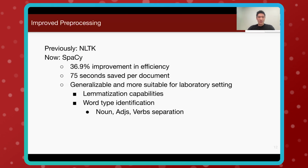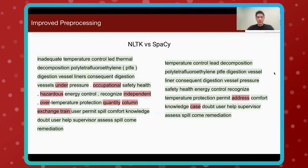And for lab documents that don't have as many adjectives, for example, we can get rid of adjective identification to improve efficiency. To give you an example of the different output generated by NLTK and SpaCy, here's the same word control document going through the two preprocessors.